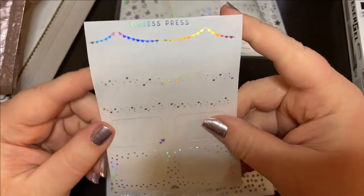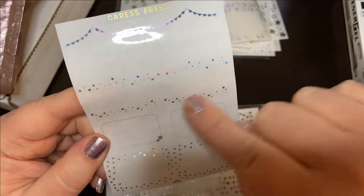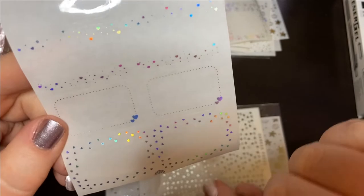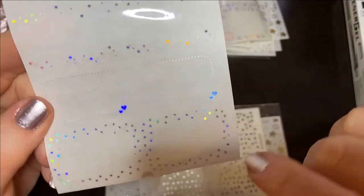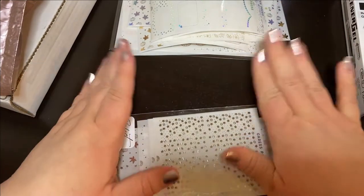And then this one, we have a different set of half box overlays. So this one kind of has a heart banner, hearts on the top and bottom, this cute little heart dot with the hearts in the corner. And then this one is all the way around. Also super useful. So a couple fall things, which will be harder to use. But like I said, if I ever need it, I'll have it.